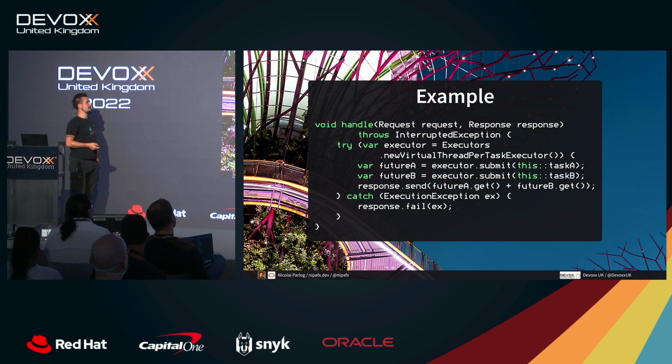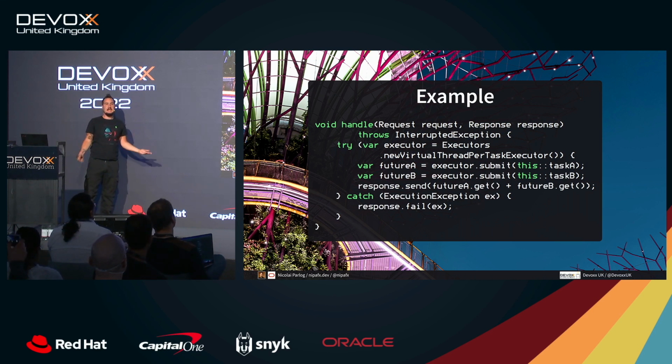The more realistic example is that you will use what's called a new virtual thread per task executor, which is an executor, a thread pool that doesn't pool. It just creates new virtual threads every time. And with that, you can write code that doesn't care that there's only a limited number of threads, and what do I do? No, you just create a new one every time. You submit your task, you wait for them to be done, you get the result out without having to go into any asynchronicity here.